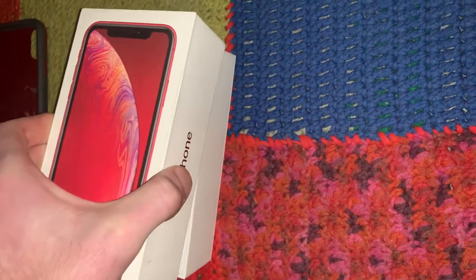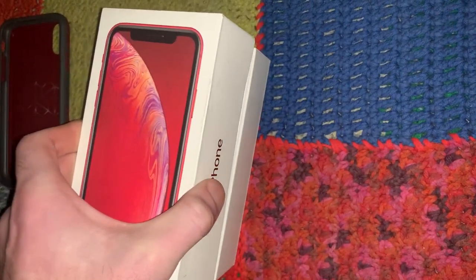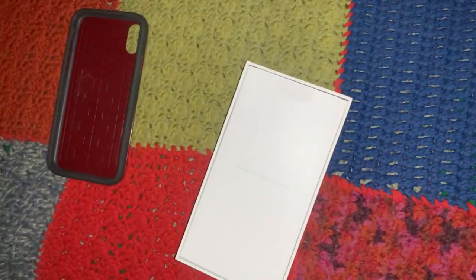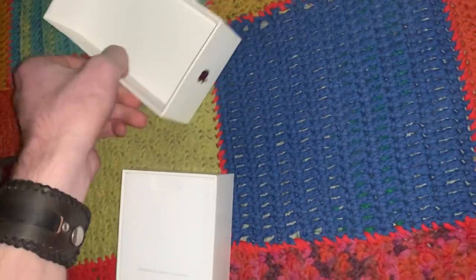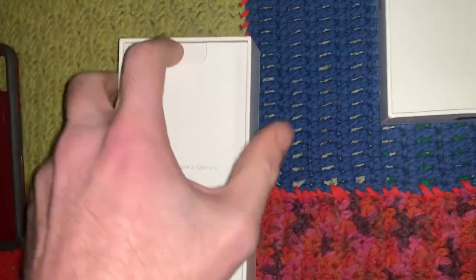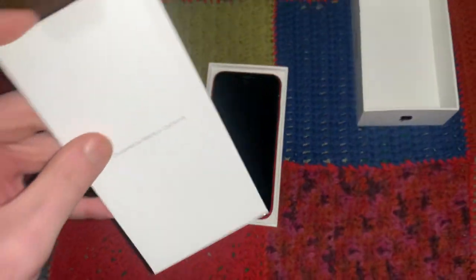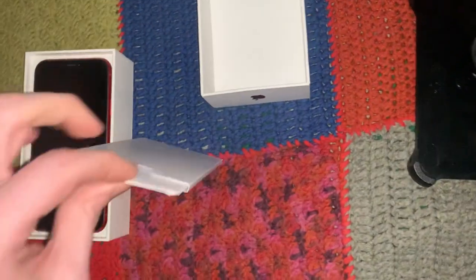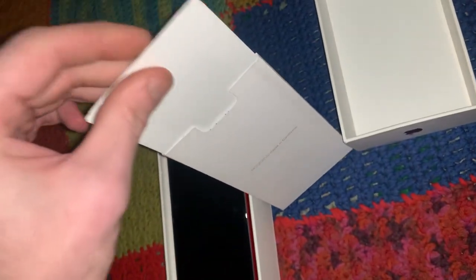It feels heavy, so let's hope there's a phone in here and it's not a scam. Okay, well there is paper. Ooh, it smells good. It definitely smells brand new. Let's see, is there a phone in there? Oh yeah, there is, okay. So, that's probably the paperwork. Oh, there's a SIM tool. Yeah, that all looks there.